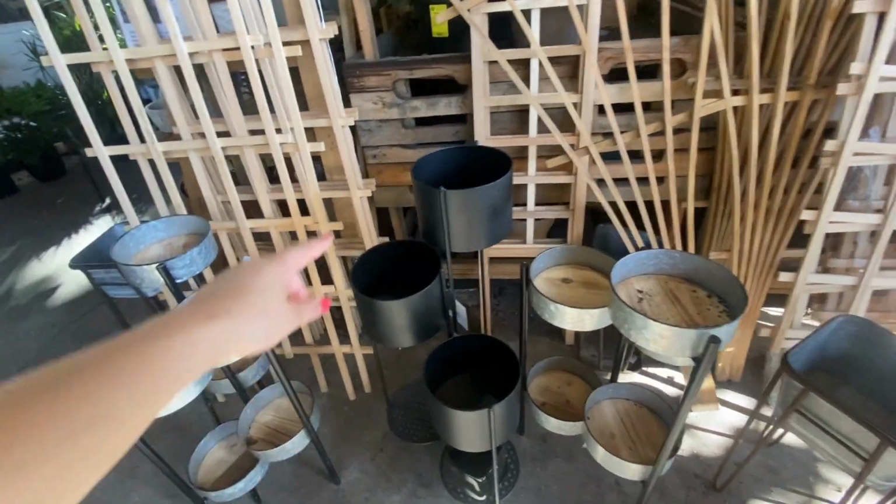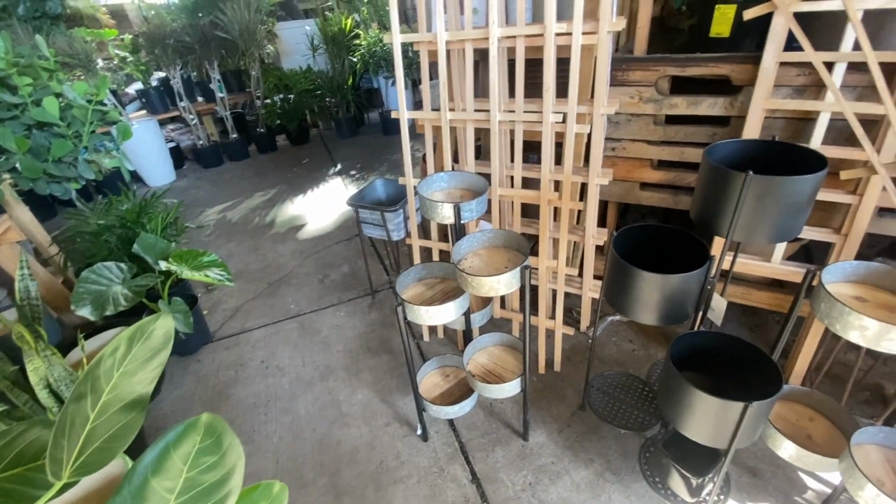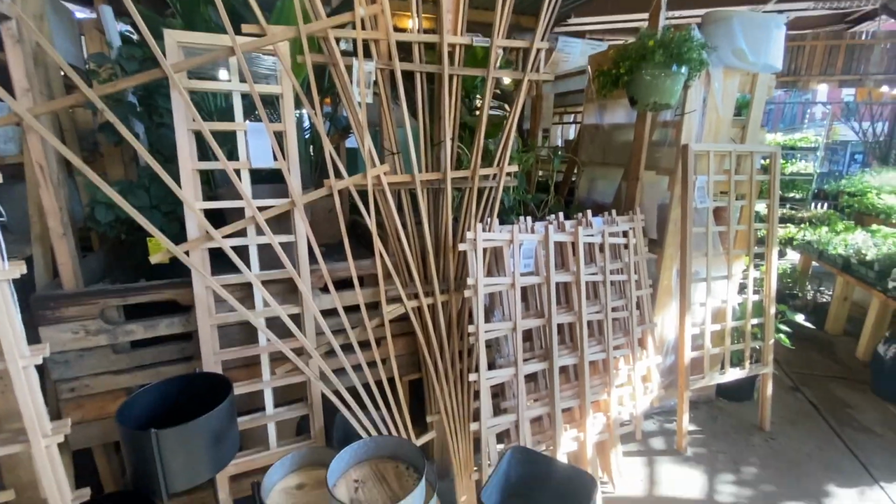They also had some really cool plant stands. You can see here, these would all hold 3, 4, 5 plants. So those would definitely be great for in front of a window to maximize space or in a plant room or something like that.